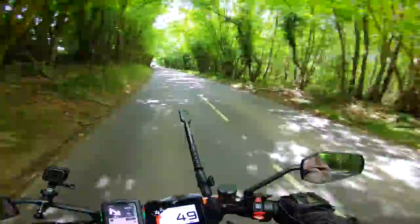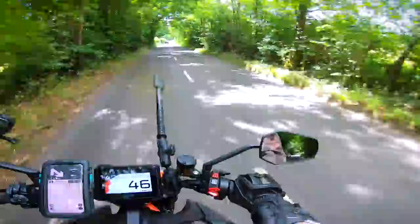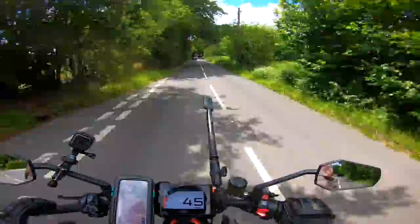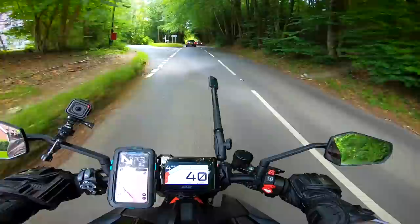Price is up on the screen. So in this model you have cruise control, you've got a whole host of engine modes, the standard ones, rain, road, I think there's wet, there's track, and then there's another one above that. So you can have full customization of this as to what level of anti-wheelie you have, what level of traction control you have. It's got lean sensitive ABS and traction control. You can switch all of that off if you want to. You know, if you've got a death wish, you could do that.